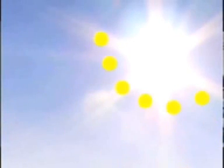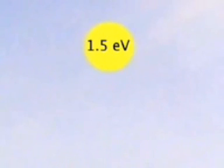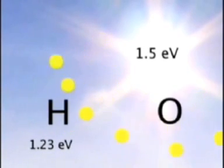Energy from the sun travels here as photons. It's a quantized packet of energy. Average energy of that spectrum is 1.5 electron volts. So if it's 1.5 electron volts arriving here, how much energy would it take to take one water molecule and split it in half? It would take 1.23 electron volts. So on average, there's enough energy in a photon from the sun to break up a water molecule into useful hydrogen and oxygen. So the energy is there, we just have to figure out a way to use it.